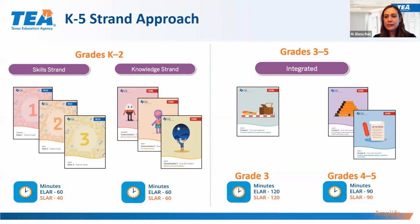The Texas ELP skills lessons are planned for 60 minutes, and in the Spanish program, habilidades y destrezas lessons are planned for only 40 minutes of instruction. The difference between the two programs is that in Spanish, the language is more transparent, and the Spanish language facilitates students' decoding, so we spend less time in habilidades y destrezas.